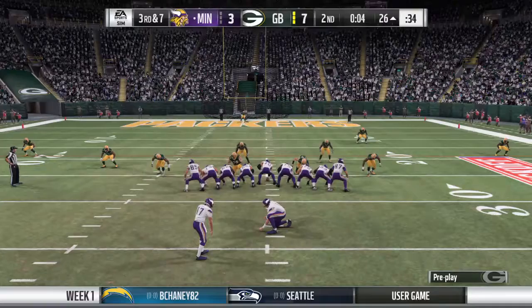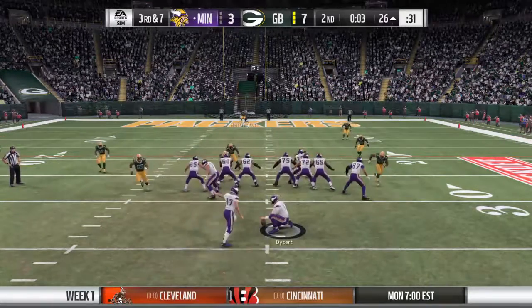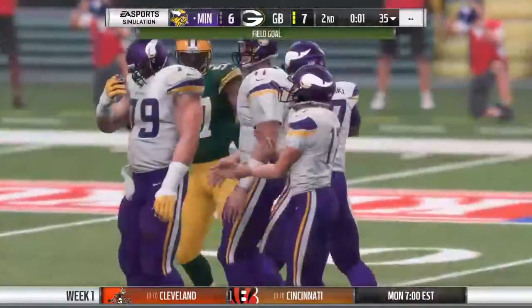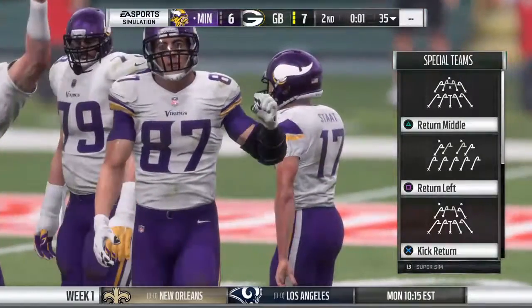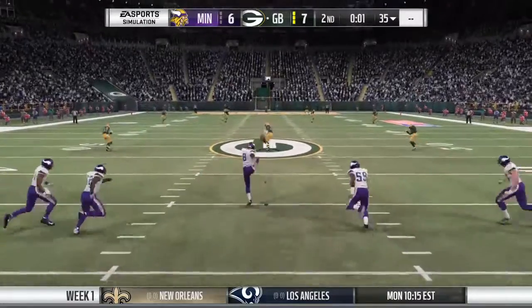He hit his first. Now this from 43. And his kick is good. And they'll get it back within a point at 7-6. So they're still down, but they are able to salvage 3 here heading into the lockers.